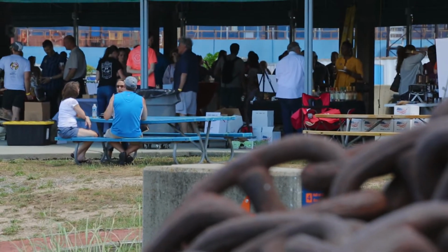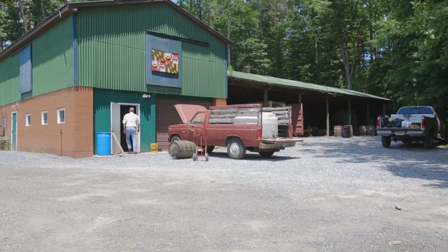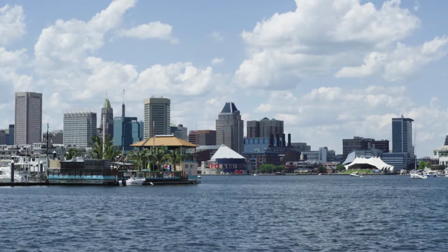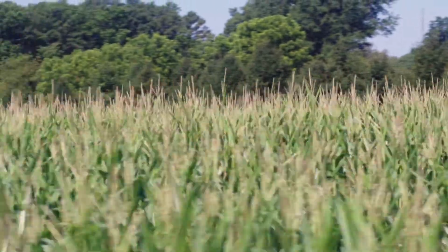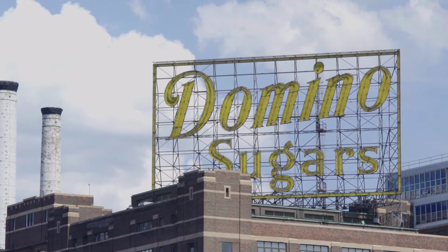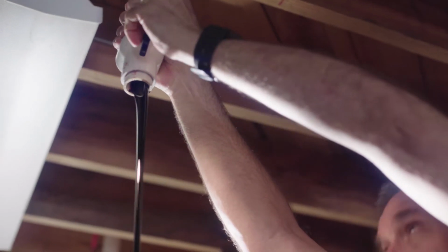But at the same time, we have a nautical heritage here. One of my partners, Scotty, is a retired two-star admiral. In a weak moment, I got Sean and Dan to agree to making a rum because I'm a Navy guy. We started making rum initially to commission the Zumwalt. And that's when we first got kind of involved in Baltimore and how we could use some of the products in Maryland to make a full 100% Maryland product. Domino Sugars in Baltimore. Their premium grade of molasses is what we use to make our rum.